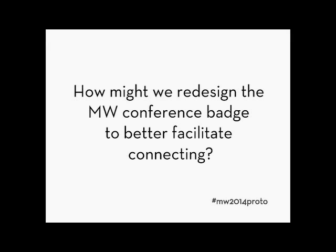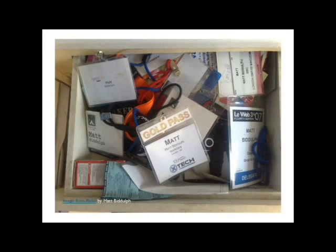So you've got a partner. This is your challenge. You're going to think about how might we redesign the Museums and the Web conference badge to better facilitate connecting. First of all, I want you to think about conference badges. They usually look pretty typical, although they did redesign this year. I've got to say, this is nice, this is different. But most badges look like that.